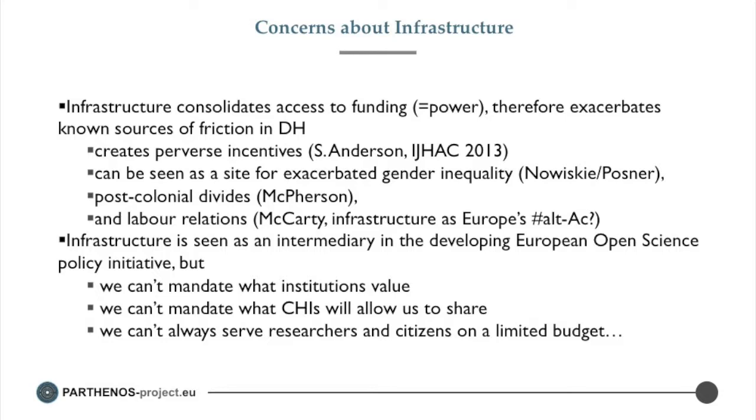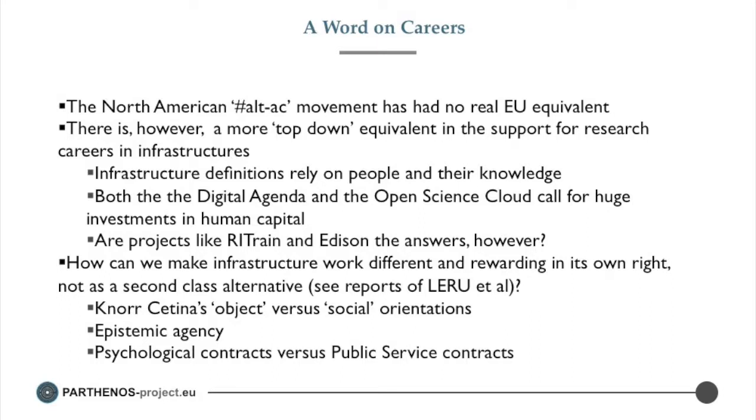But before we talk about that, just the other issue I want to spend some time on is this question of macro-level policy. Because certainly in Europe, infrastructures are being seen as intermediaries and important players in the development of the open science policy initiatives. But within an infrastructure, we can't mandate what the institutions we bring together value. We can't mandate what the collection holding institutions that we work with will allow us to share. And we can't always serve researchers and citizens when we're only given a limited budget and a narrow remit. So these two issues, the open science policy and the careers, actually are two that I find are very, very big and quite unresolved in the infrastructure community right now. So a couple of words on each of these.